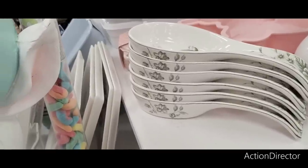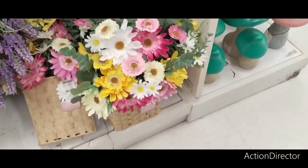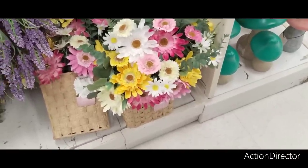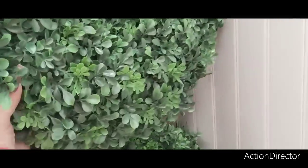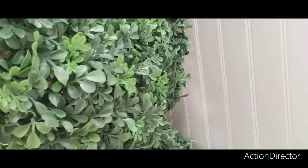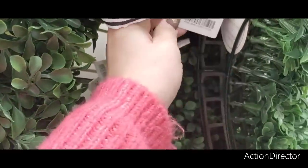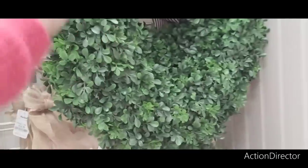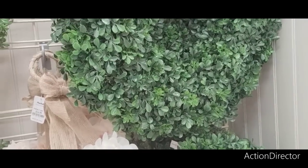Alright, what else do I want to show you? Hold on. These beautiful spring floral baskets, you all, are $19.99. And I really see the allure of these because, God, you could just put a bow on it and it changes. You don't have to keep buying more wreaths. $29.99. Just throw a seasonal bow on it and you've got it. That is so worth it.